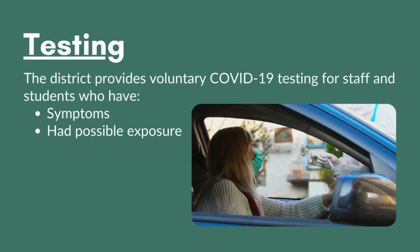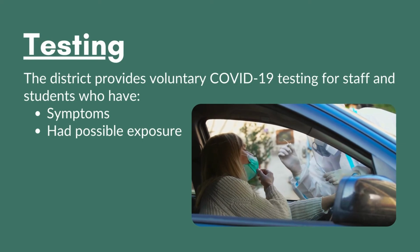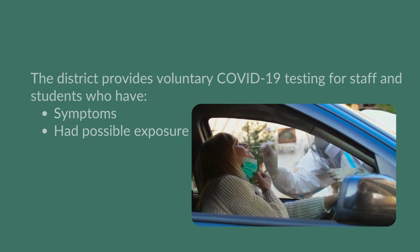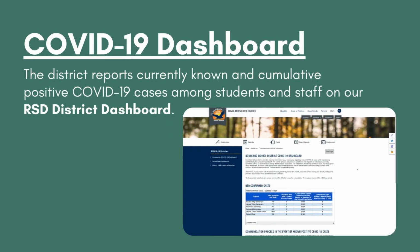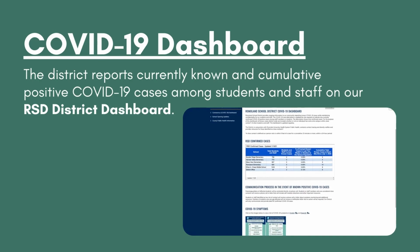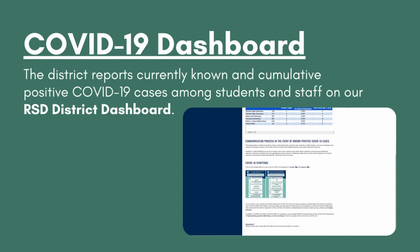The district provides voluntary COVID-19 testing for staff and students who have symptoms or have had possible exposure. Romoland School District reports currently known and cumulative COVID-19 cases among students and staff while maintaining confidentiality on our district dashboard.